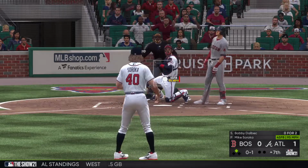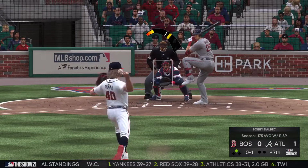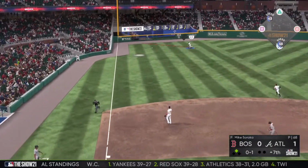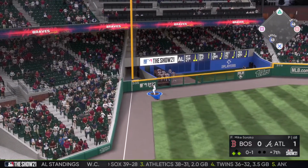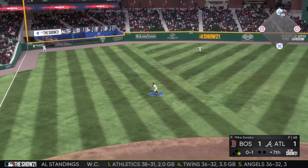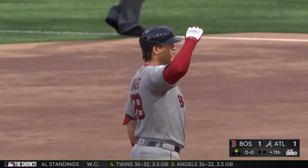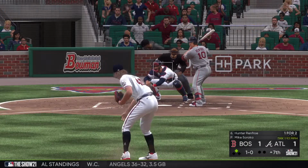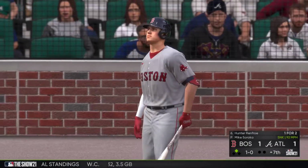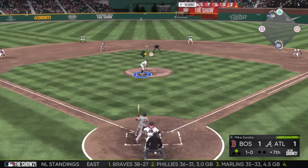Bobby Dalbec is at the plate here as he quickly finds himself down a strike. It's 0-1. A swing and a shot down the line. It's a fair ball. He's in at second safely as this game is tied late with a run scoring away from the play. Into the box now, Hunter Renfro. As the first pitch sinker misses to him, it's ball one. 1-for-2 in the ball game thus far.